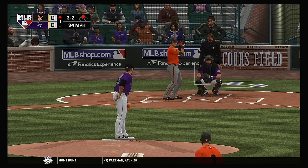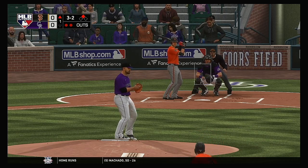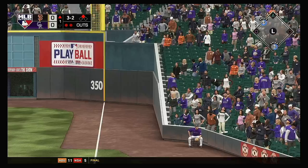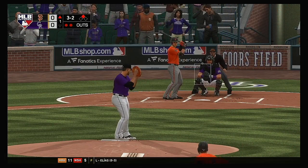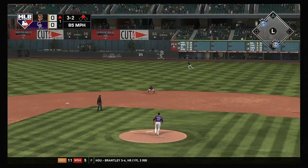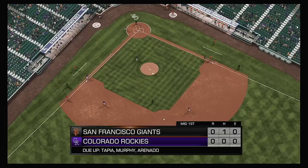Fouled off. The payoff pitch. There's a swing and a high deep drive headed for the right field corner. But this one will bend foul. Had plenty of distance though as it landed in the upper deck. Hit out towards second. And nothing will come of the two-out double as the inning is over.